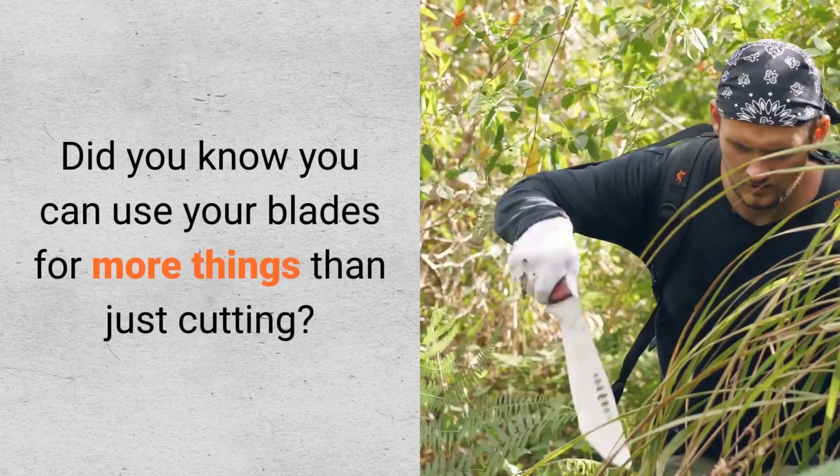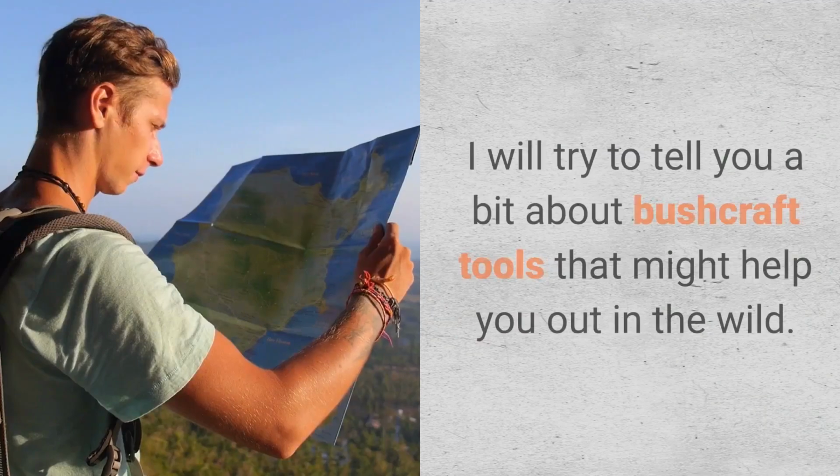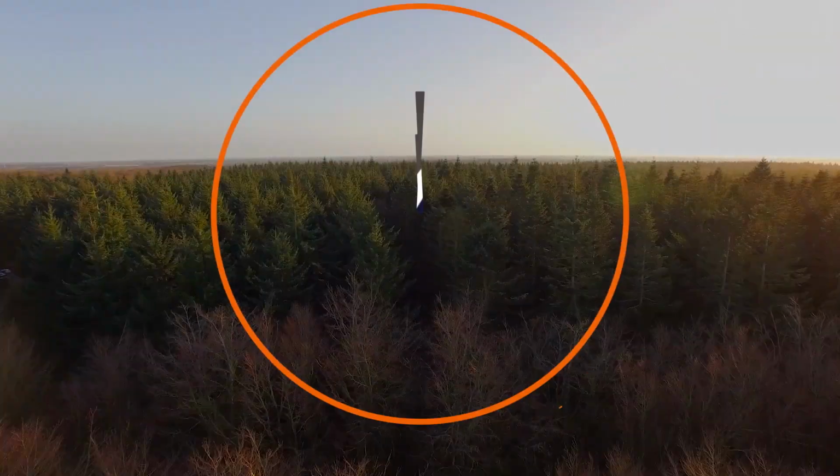Did you know you can use your blades for more things than just cutting? What tools can you use for more things? I will try to tell you a bit about bushcraft tools that might help you out in the wild.